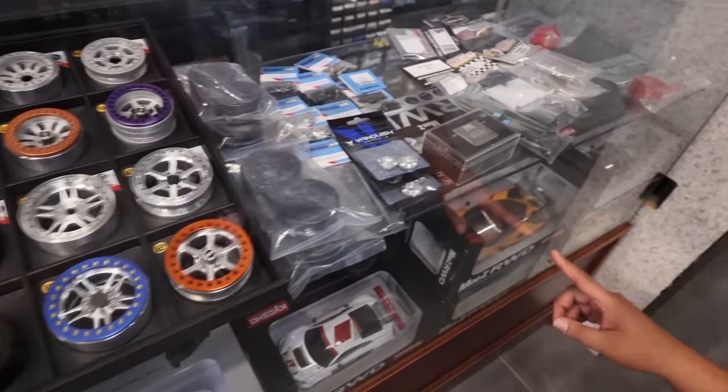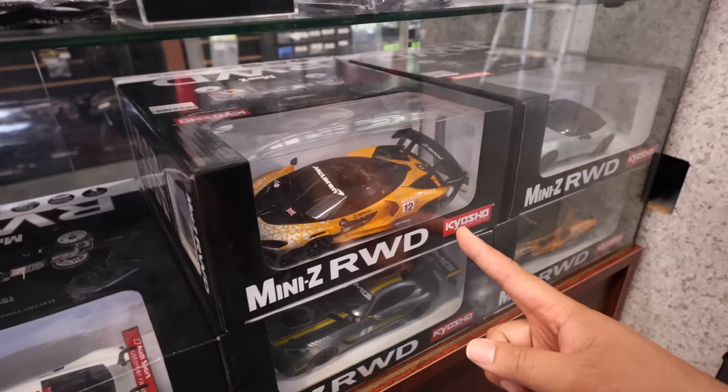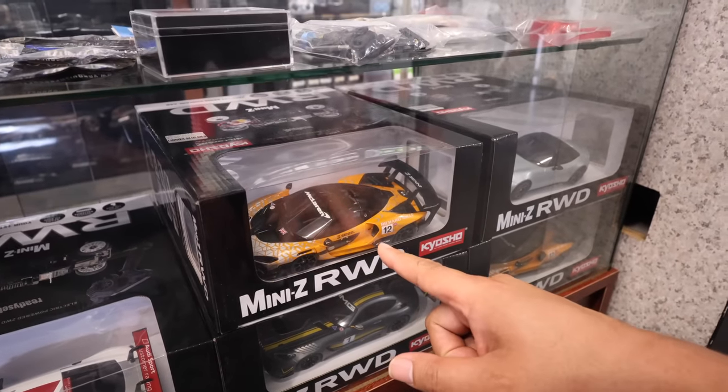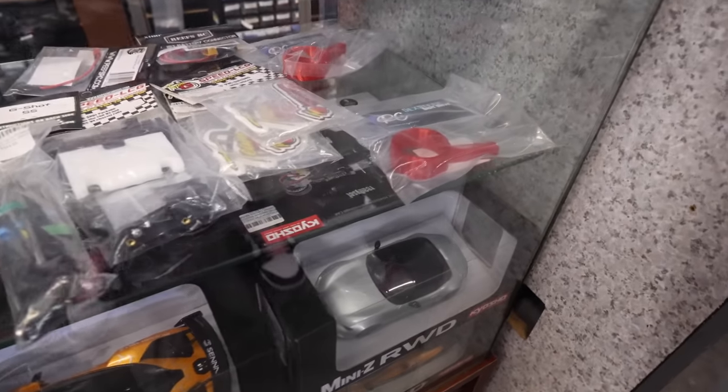Oh, look at this one. All right, I don't have that one. That one's super sick. I love that paint scheme. That colorway looks good, that orange. Insane. Oh, they got some Thumbsteer stuff.